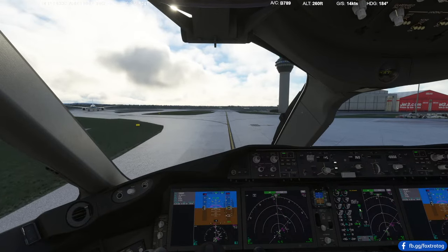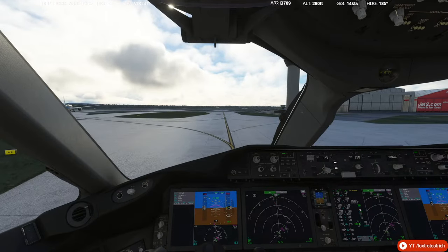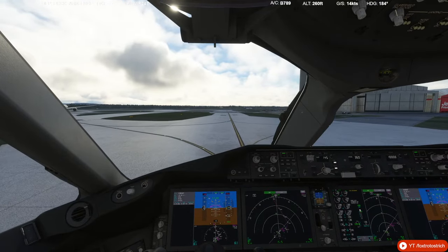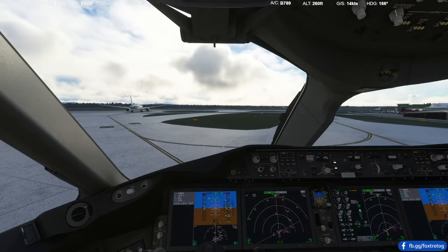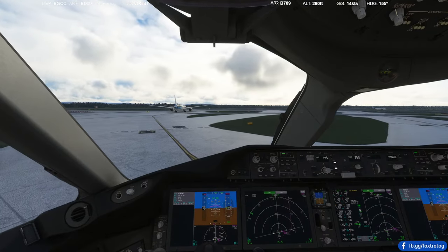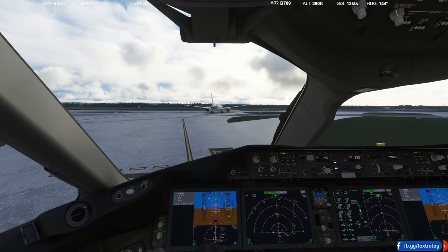Tomjet 7 Tango Delta, continue taxi, holding point Juliet 1 via Papa Kilo Juliet. Juliet 1 via Papa Kilo Juliet, 7 Tango Delta. Virgin 24 Tango, continue taxi Papa Kilo Juliet, hold out for Juliet 1. Juliet 1 via Papa Kilo Juliet, Virgin 24 Tango.